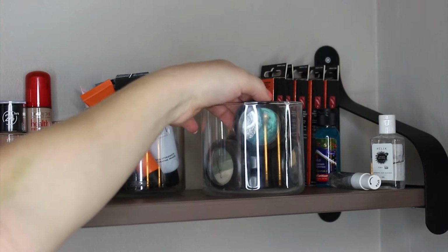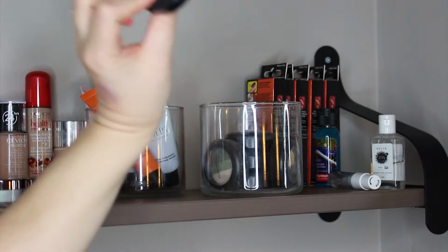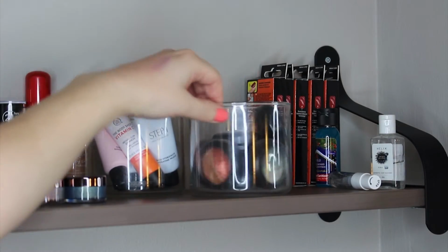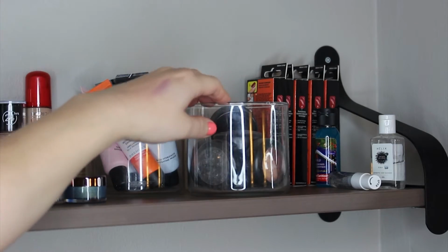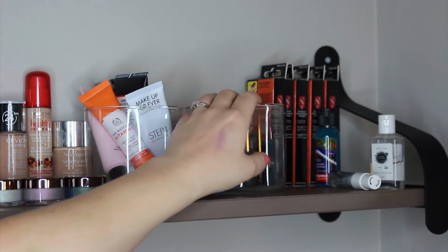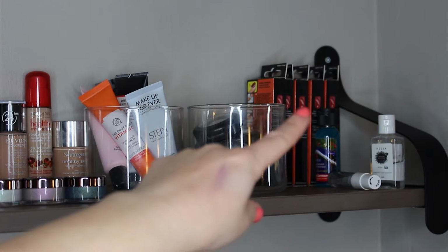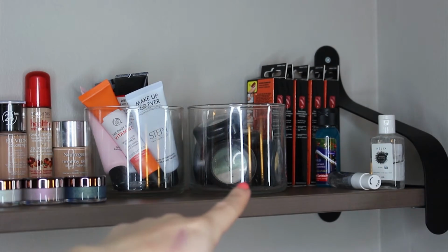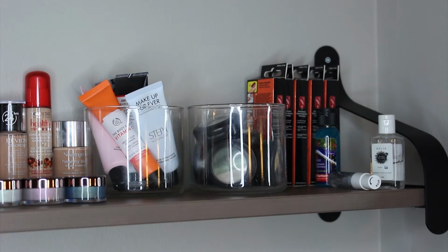Beside that, I have my MAC Mineralize Duos or Trios. These are quite old, and I do use them occasionally, but I don't reach for them nearly as often as I used to. You can't see that very well, but these are old holiday ones. In the back I have some Halloween press-on nails that I won't be using until October, and then I just have some hand sanitizer in the back there as well.